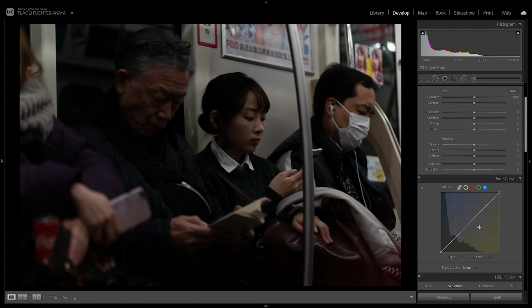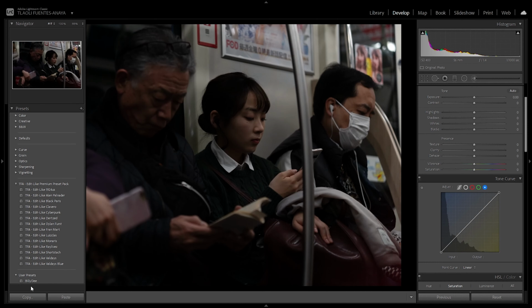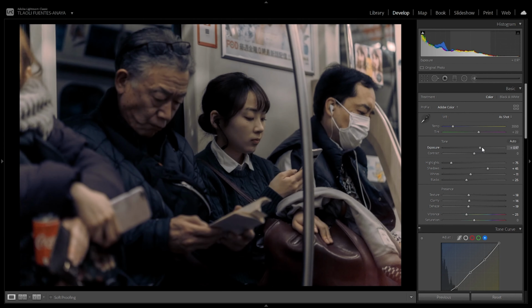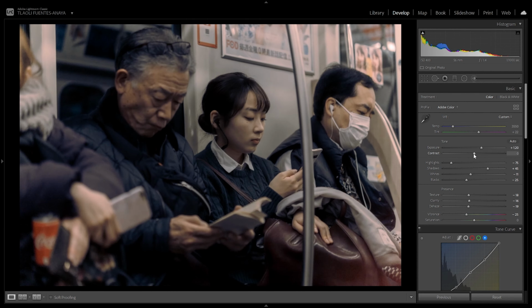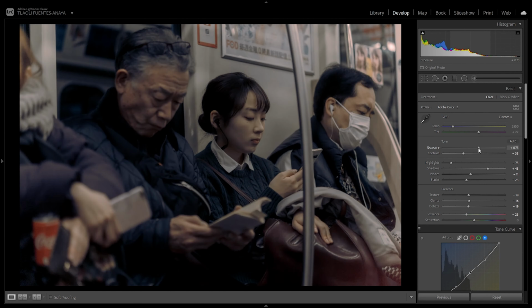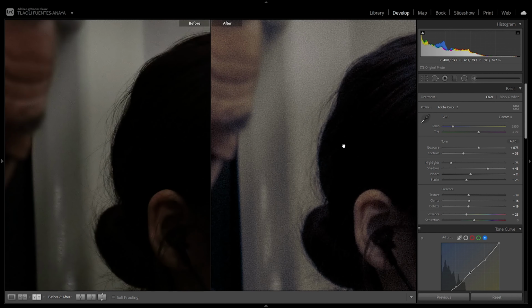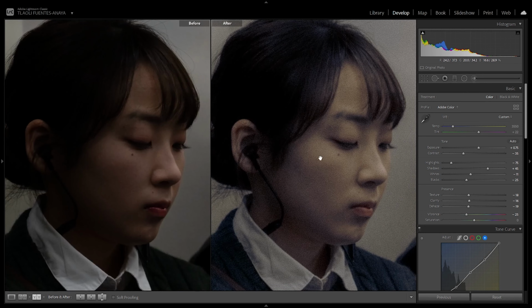Okay, so we have this image of people in the metro just doing their thing. Let's apply the preset. Looking quite nice, actually. Pull up the exposure just a bit to compensate, and it's looking quite nice. Just pulling up the exposure just a bit and lowering the contrast to make it a bit less harsh. Quite nice, guys. What do you think? Press Y on your keyboard to see the before and after. And there's the film grain if we zoom in.